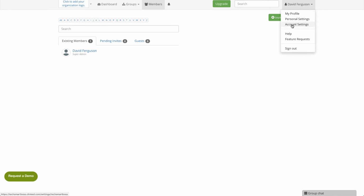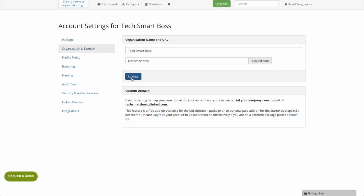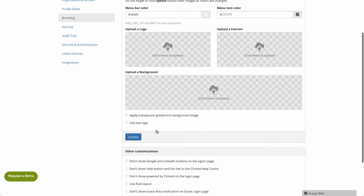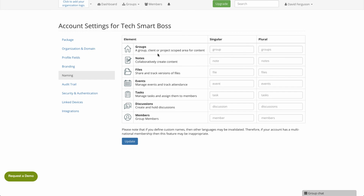Let's see what we have under account settings, just to take a look. And I see here I can put my logo. That's nice. Here's my trial status. All that's pretty straightforward. Now this is where you can map, if you paid the $50 on the starter or you were in the collaboration, it looks like you can get your domain fields here. Here's your branding. Oh, I like this. All your colors and branding. Oh, now this is sort of like a phrase manager where you can rename those sections. That's a really nice touch, I really like that.